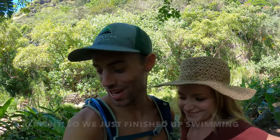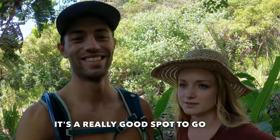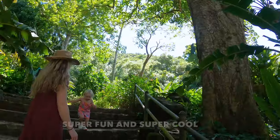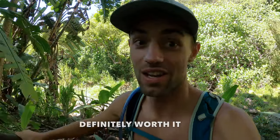So we just finished up swimming at Waimea Falls and checking out. Zoe loves it here so much. It's a really good spot to go if you've got kids. She's running up and down these stairs right now. Super fun, super cool. A lot more to see here than just the falls. So here on North Shore, looking for something to do for a day, definitely worth it.